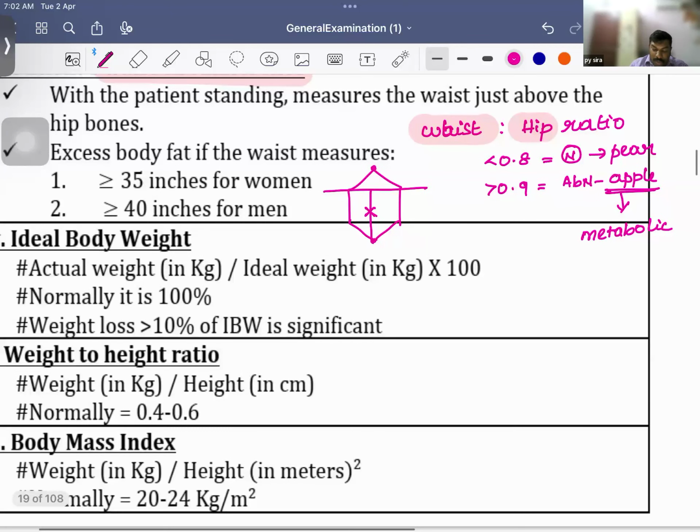Okay, I'll take a point like this. The midpoint between the two is going to be the waist. Okay, what is hip? The maximum measurement over the buttock area, that is called the hip. So this is called the waist hip ratio.